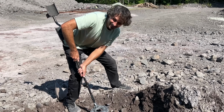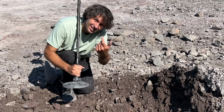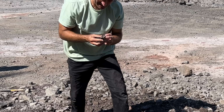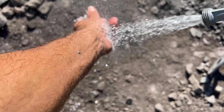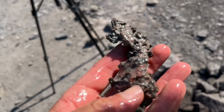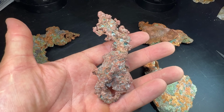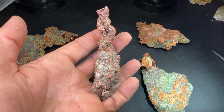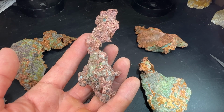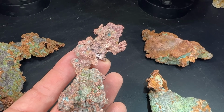Got another one. Ooh. Let's see what we got here. Let's check it out. Oh, yeah. Nice. Look at that. Here's that piece all cleaned up. You can see it turned out great. Check it out. I mean, when they're on the matrix like that, it's really cool. Kind of looks like a cross between an elephant and a giraffe.